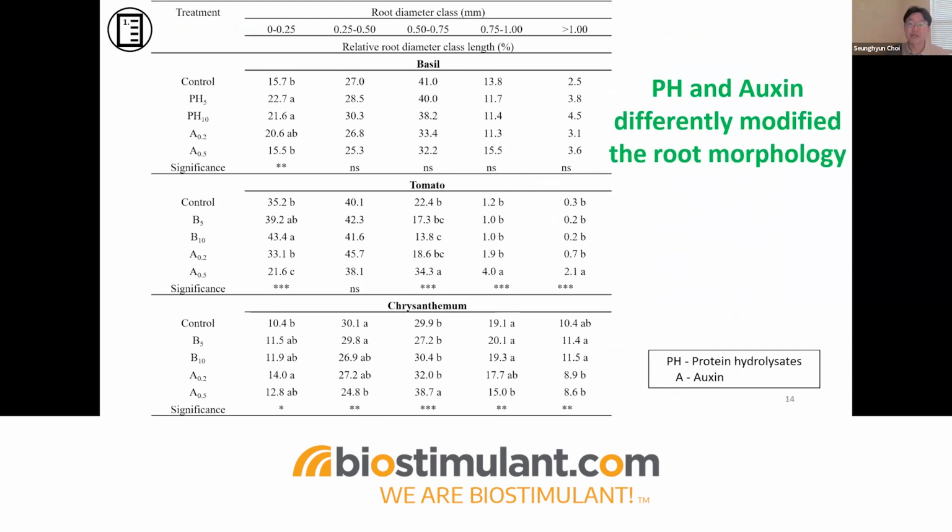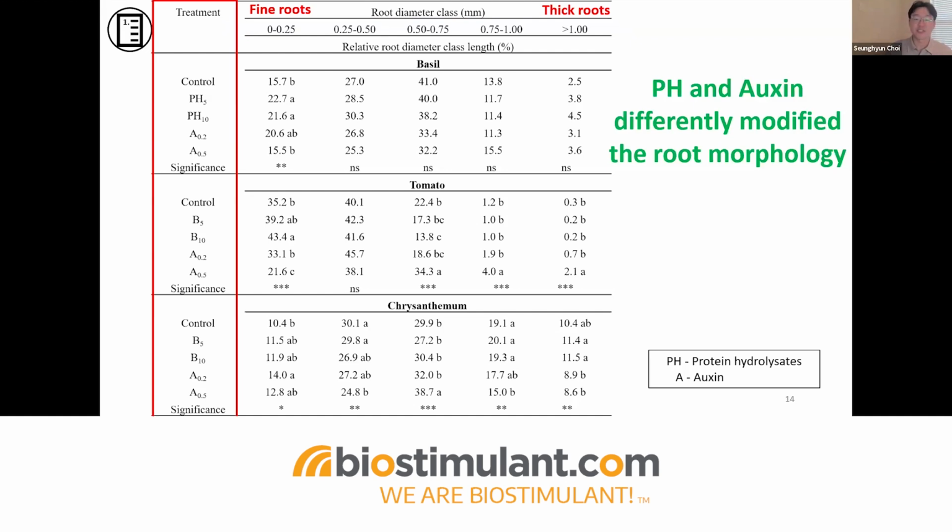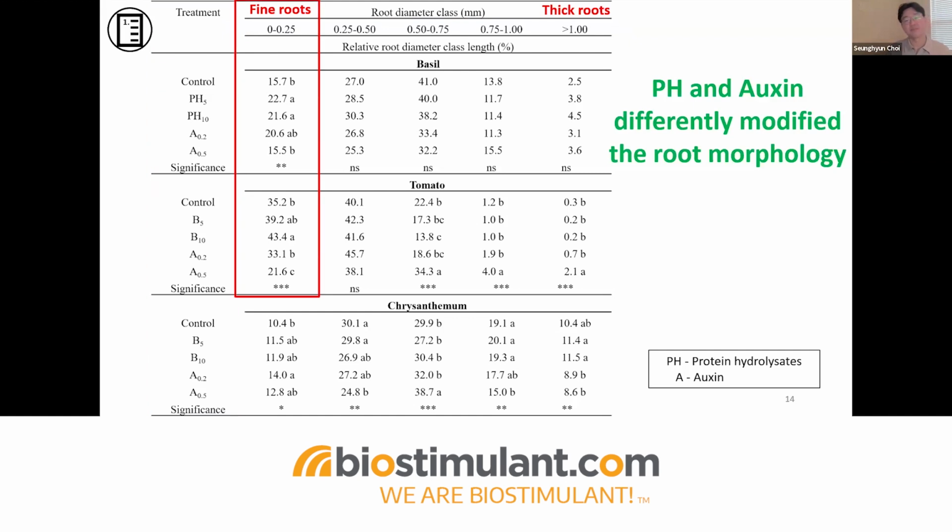This table shows the relative root diameter class length. We divide the roots into 5 categories based on thickness using 0.25 millimeter intervals. So the category 0 to 0.25 millimeter represents the finest roots, while anything above 1 millimeter falls into the thick root category. On the left, you see the 5 treatments: control, concentrations of pH, and 2 of auxin. Although there are plant-specific responses, what stands out here is that pH consistently increases, or at least tends to increase, the length of the fine roots across all 3 plant species. Auxin, on the other hand, didn't show the same pattern. So this suggests that pH and auxin influence root architecture in distinct ways.